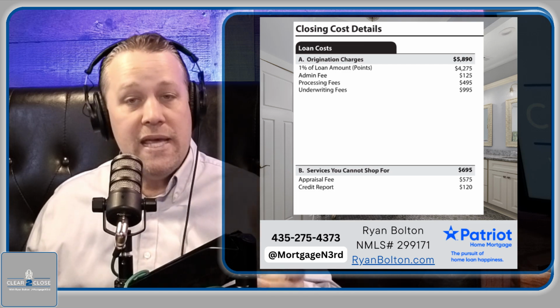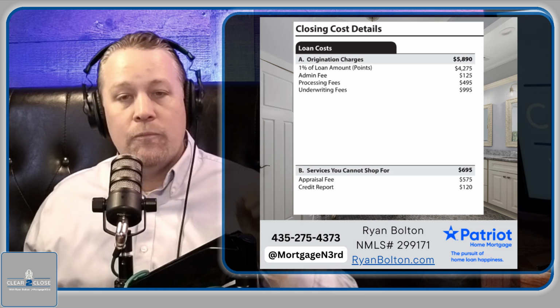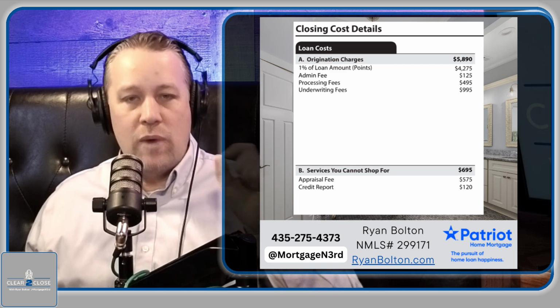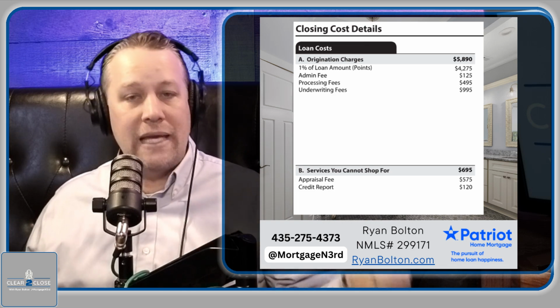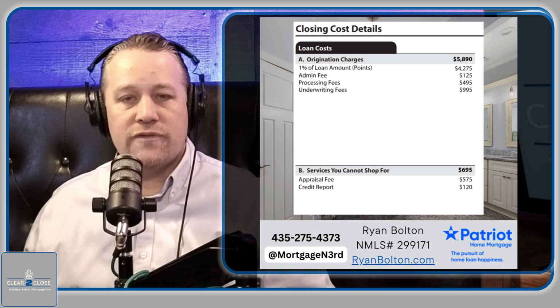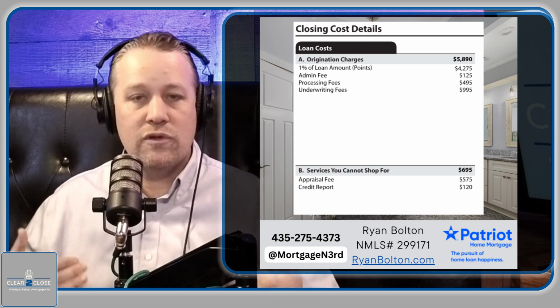And then section B are appraisal and credit report fees. We have to honor those numbers we put on there. They cannot go up. So we have to honor that number, and we also cannot charge more than what the actual invoice is. So if let's say we disclose $575 for an appraisal and it's only $550, we don't get to just pocket the difference. We have to lower that amount.